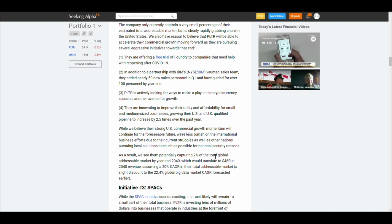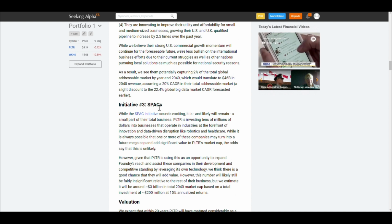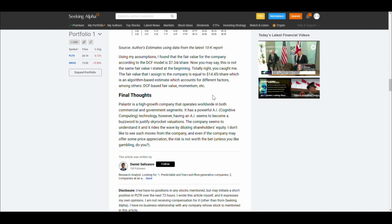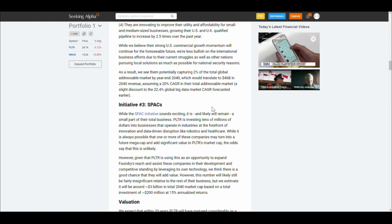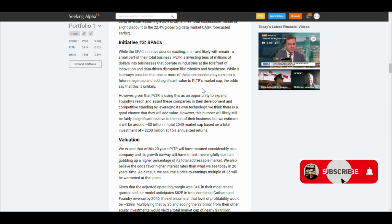Actually, before I get into that, number three, SPACs. SPACs are a big, exciting way to think of the growth and the projection of what Palantir could be making. I think this bearish article didn't take into consideration the SPACs that Palantir is investing in. Because if you invest early in SPACs and then the SPACs blow up, and you're generating revenue off of that, that adds to your valuation.